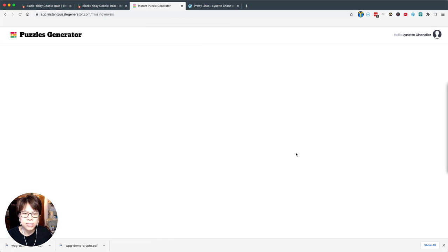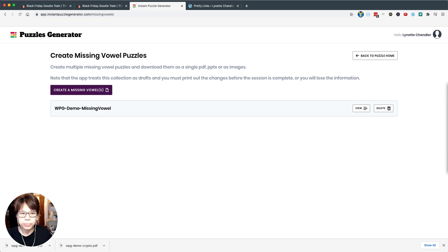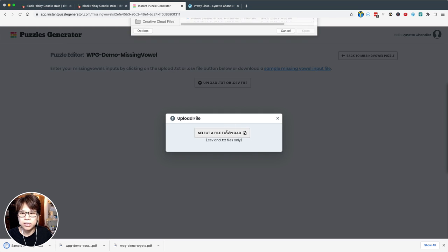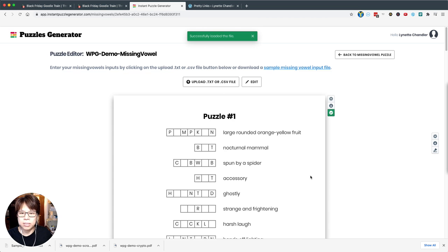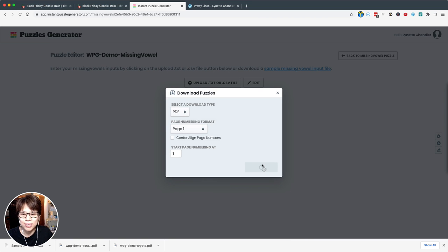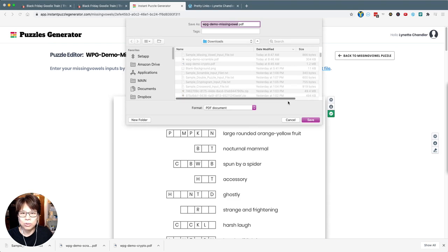I'm going to go to the missing vowel. I don't think I downloaded a sample file for this, so I'm doing missing vowel, and let's just do this. And I'm going to download the sample input file and upload it again here, just so I can plug it in and create something simple for you. And again, this one has hints. It's got, literally what it says, one missing vowel in there. So I'm going to download this again. There we go. It's taking a little bit to generate.